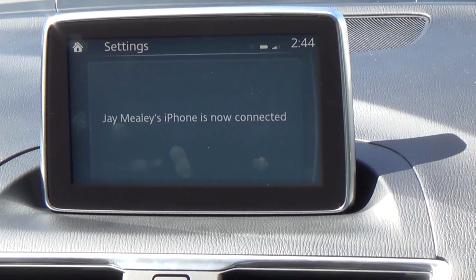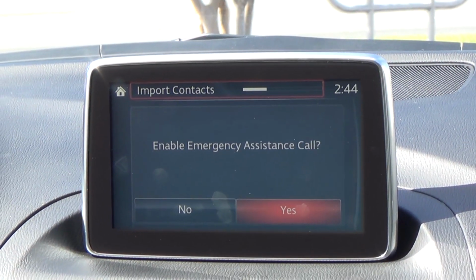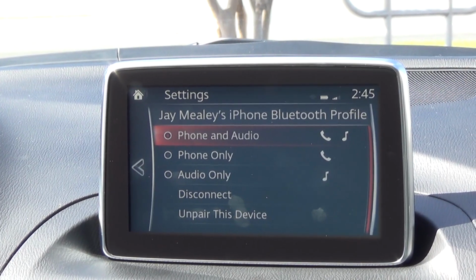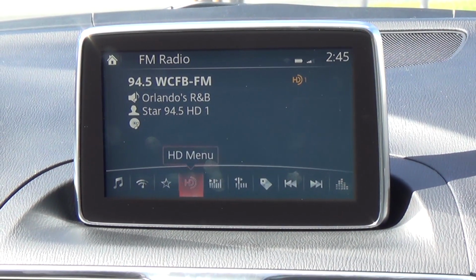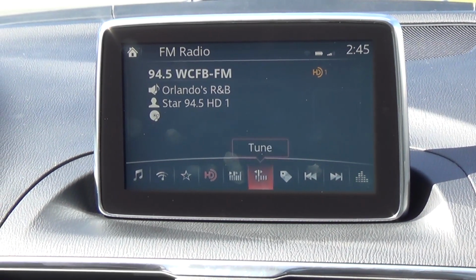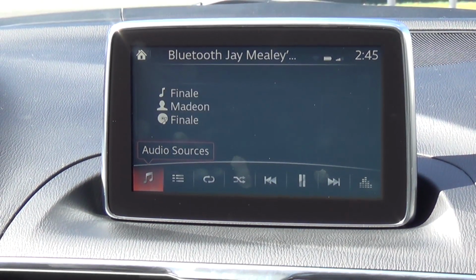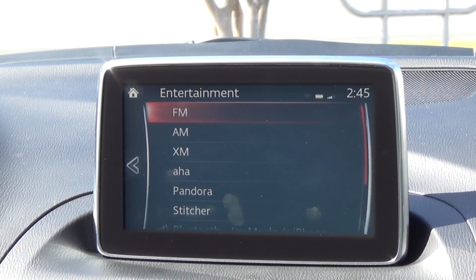One of the things you have to realize is the minute I put that shift position into drive, it'll shut down any kind of Bluetooth syncing process. So you have to be still. You have to be in park. So phone only, phone and audio, and we should be good to go. So if I go into the music and look at sources, see if I pop in there. So I've got Pandora, I can tie into here. I have my phone right there. So now, I should be playing music off my phone.